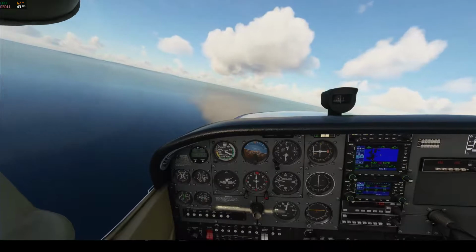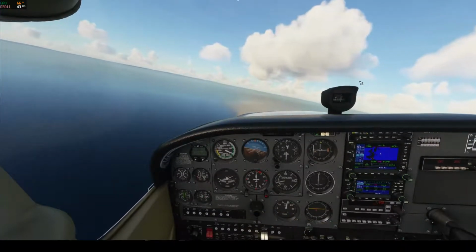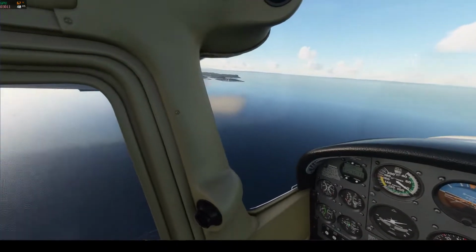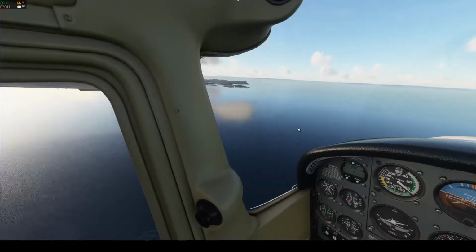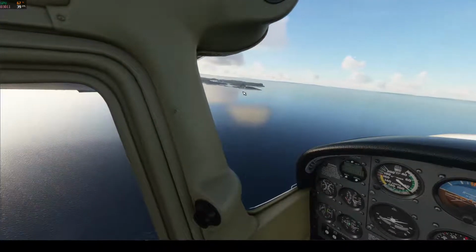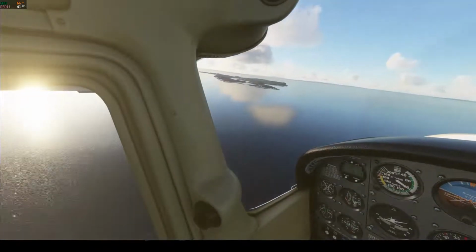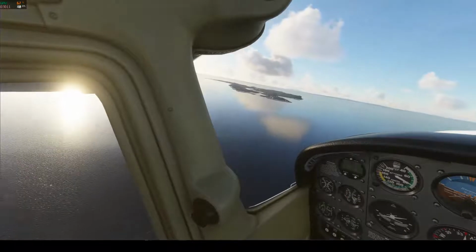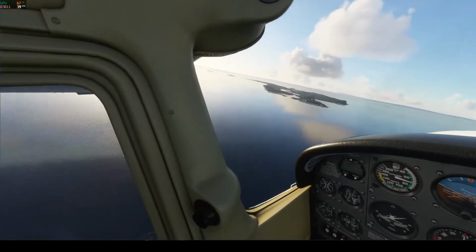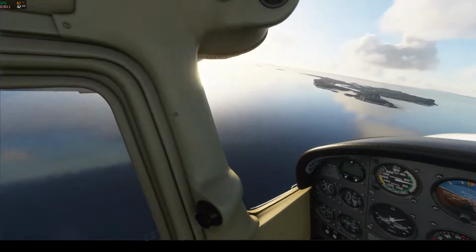And then once I see the lighthouse, we'll be able to try and line up to that dirt strip. I think that's the lighthouse there. Shame it's not flashing. I don't know if it does when it's night time, but it doesn't help having that sun so low. Okay.